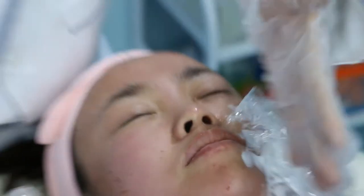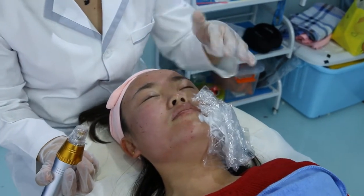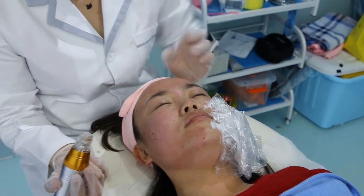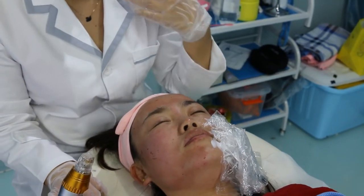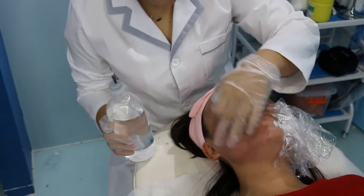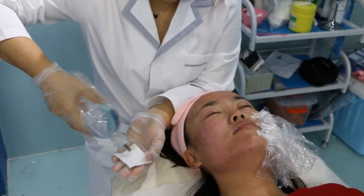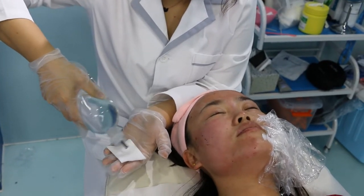Now we finish the half face and the forehead here. After we do this, we can see the blood coming out. And now we use the salt solution to clean the face, for deep cleaning and also to resolve the inflammation. Okay. Now after treatments, we can have the blood scar here, right? So we use the salt solution to clean this area.